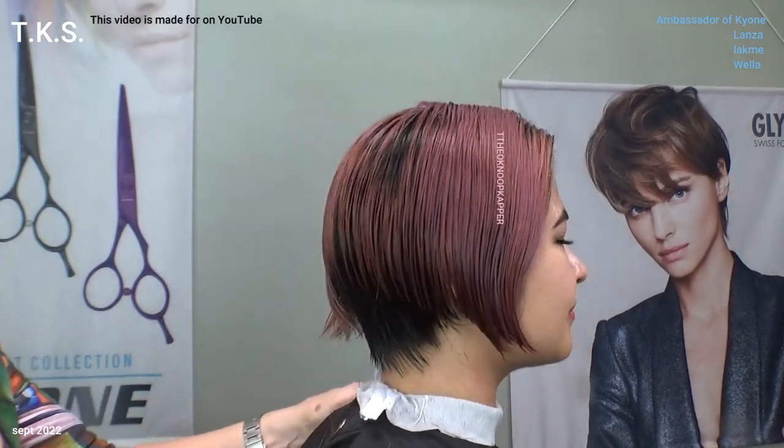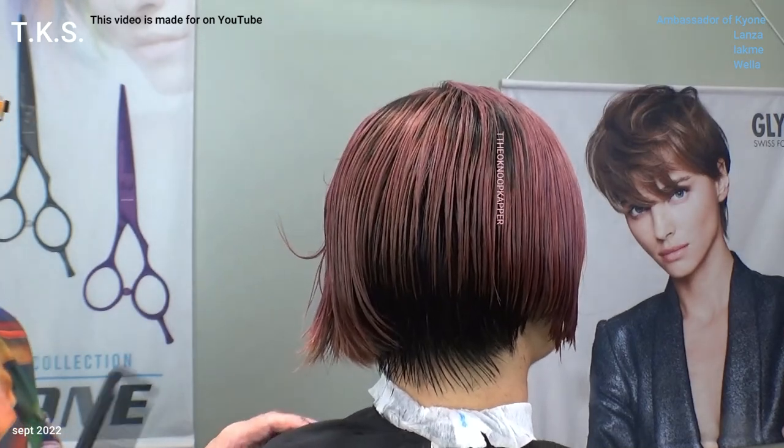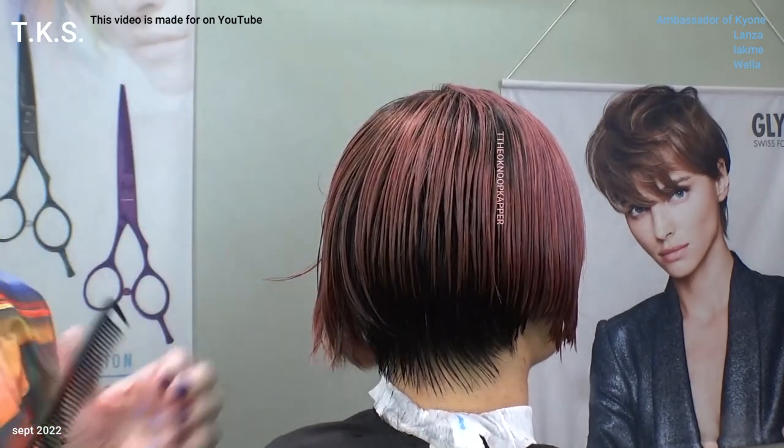So now you have the difference between one side and the other side. So now I'm gonna work on this side. Wet it again.